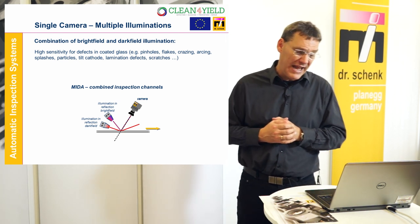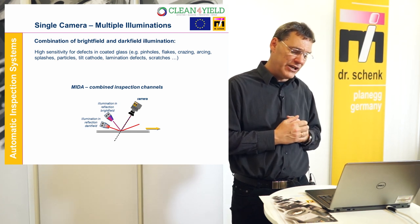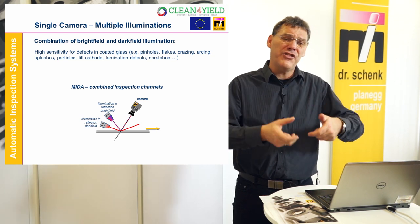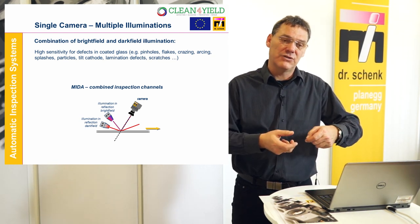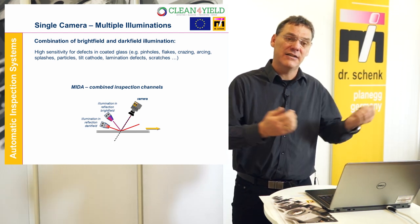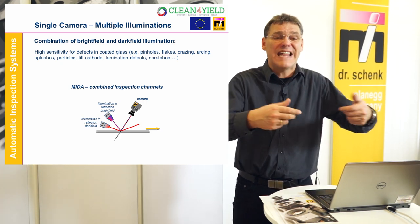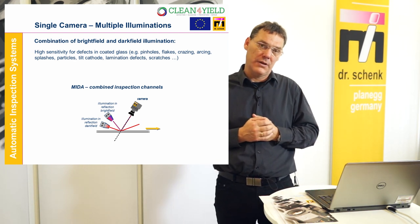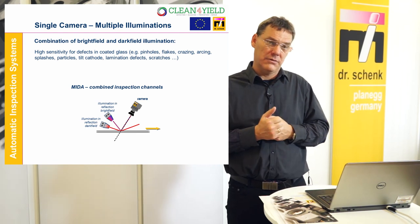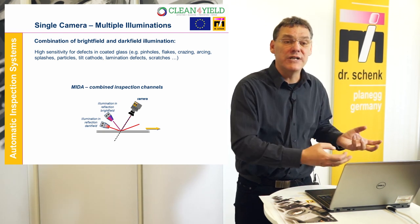And now you are multiplexing or synchronizing between reflection bright field illumination and reflection dark field illumination. You are switching that light on and off, and so the camera gets one scan bright field, next scan dark field, scan bright field, scan dark field. So we get two scans in one camera. And so we are saving space, we are saving money, because we are using one bank of cameras for two inspection channels.